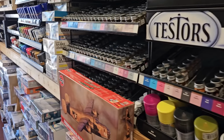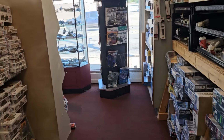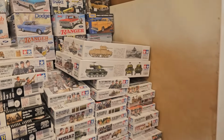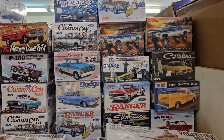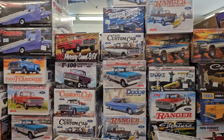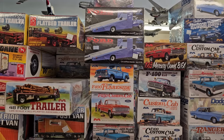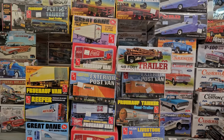That's where we just came from. That display case up front, I showed that a little while ago. More cars. And you thought we were done with cars? There's more. Never have too many ramp trucks. Some more trailers.